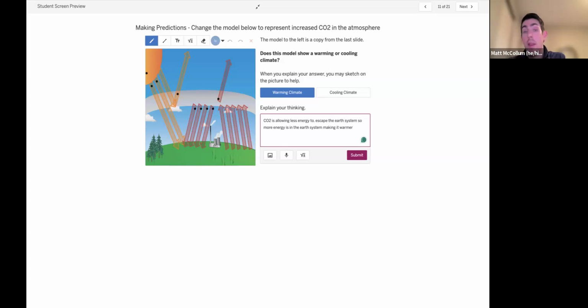Again, warming and cooling climate is specifically called out in the NGSS. We want to start with the ones that are most important and then look at lots of different scenarios that could be possible along the way. Yeah, and I'll hand it off to Bradford if you want to add anything or go from there. I think there's one more slide that you might show too.